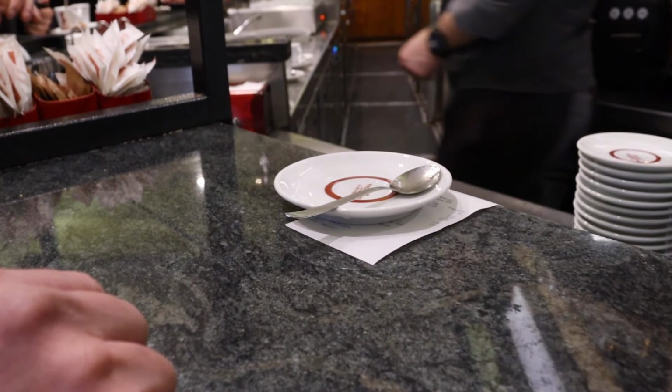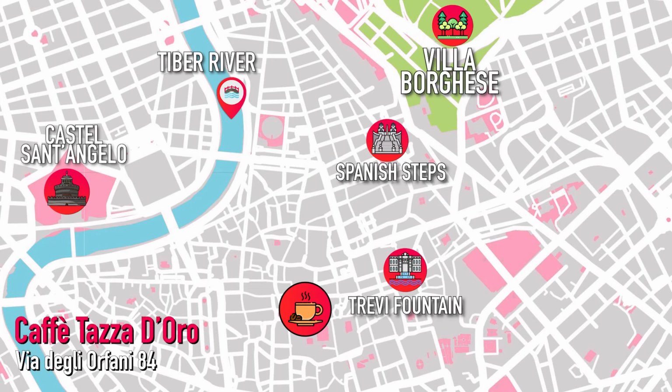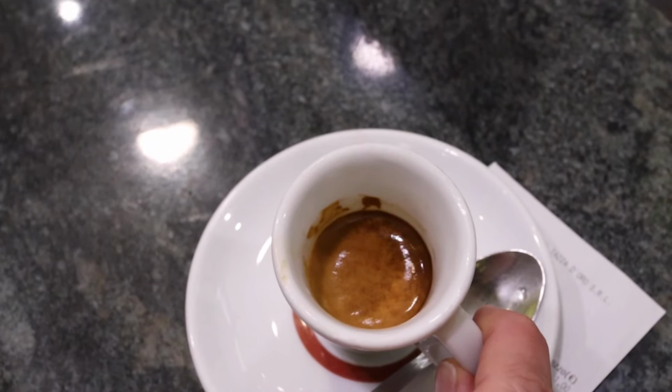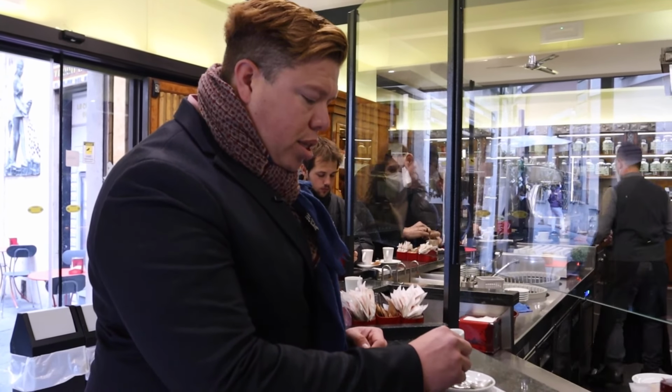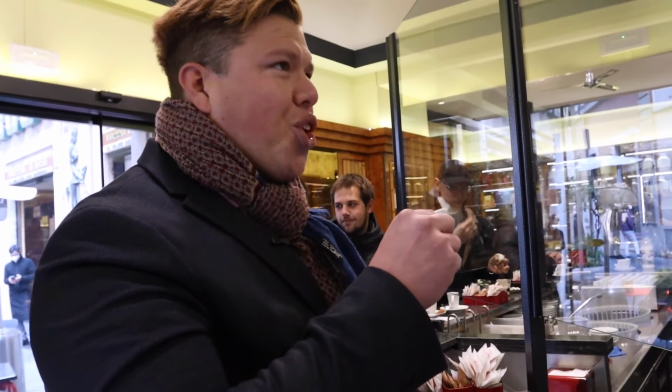While it's not part of the Trevi Fountain neighborhood, since it's my favorite espresso in Rome and super close to Piazza Colonna, I have to stop for coffee at the venerable Tazza d'Oro. So I don't take it with sugar or anything like that. It's just, you know, one quick down the hatch experience for me. So good. So hot. Boost of energy I need.